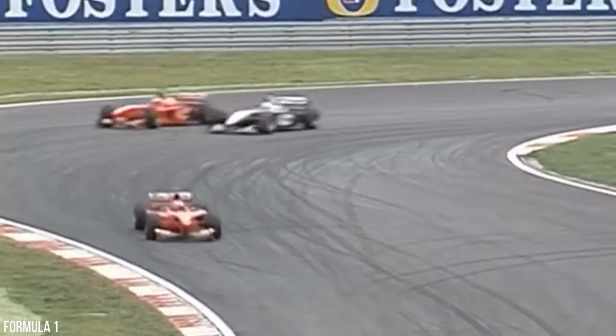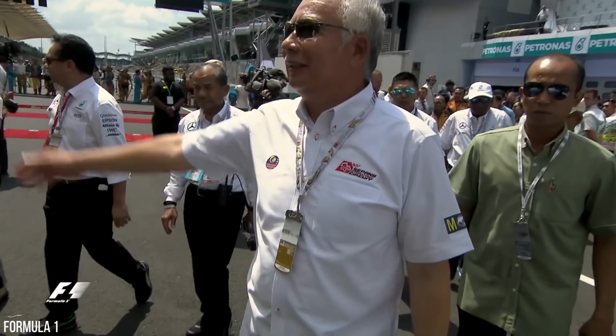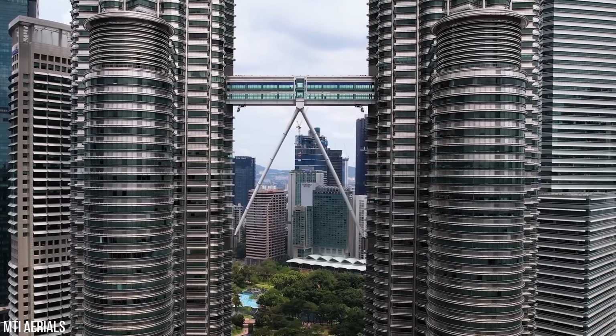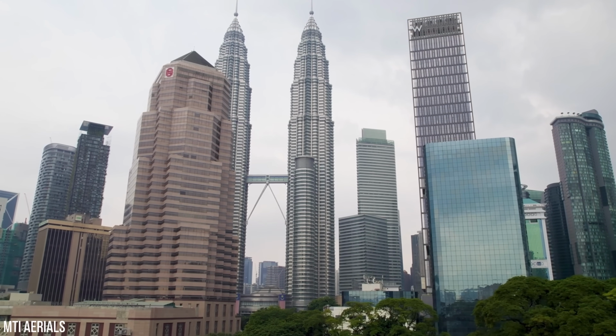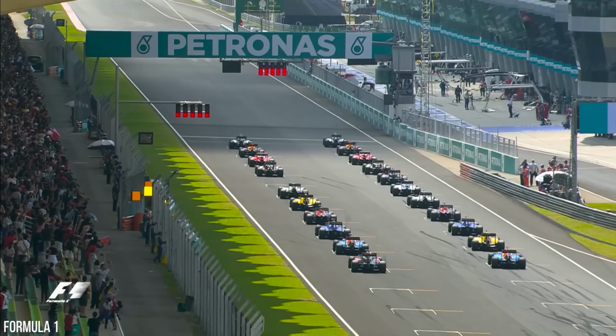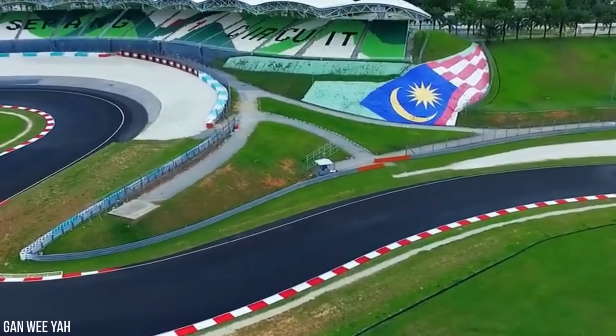history, we have to start at the beginning. Formula One wanted to grow and expand into Southeast Asia. Malaysia was a fantastic candidate for this because they had the ambition to transform into a modern nation during the 1990s. Part of that was getting a Formula One Grand Prix. While it wasn't as popular as now, it still provided a lot of eyeballs on the country.